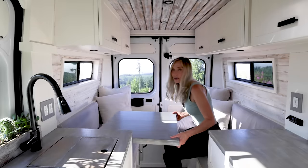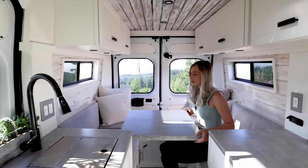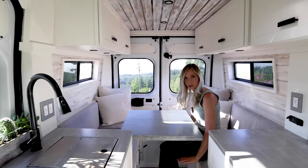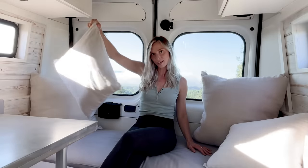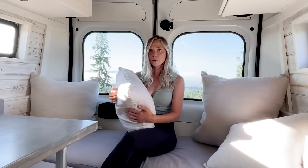Here I have this table that moves in and out on a lagoon mount. And this can be taken off altogether, and it goes down to create a queen size bed. I got new pillows. These are linen pillowcases. And that might seem like a really small change, but my last pillows were just plain pillows. And these are filled with my sleeping bags, down sleeping bags, and down jackets.